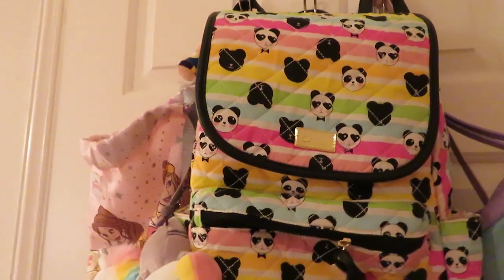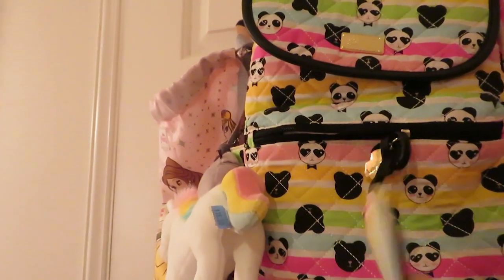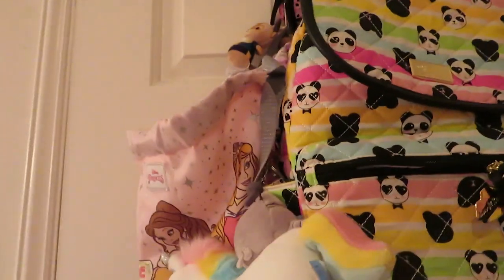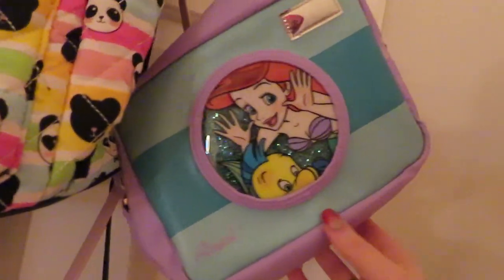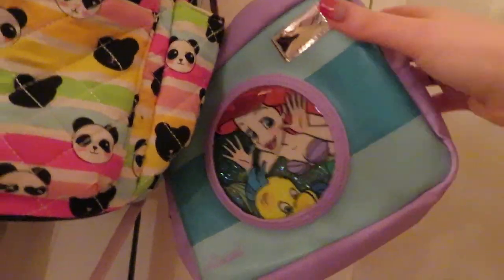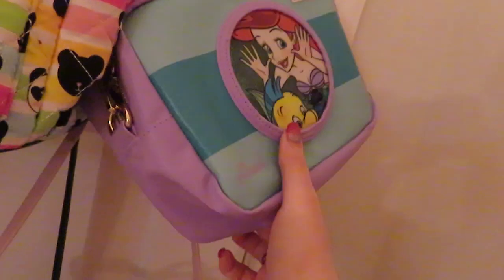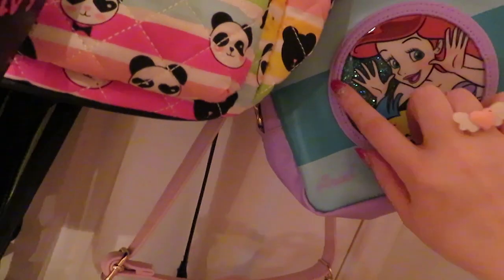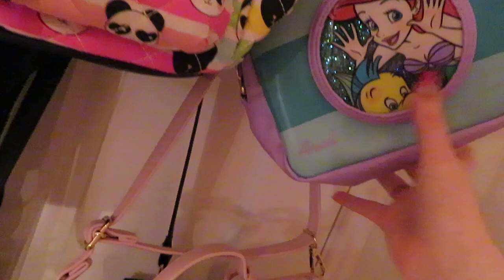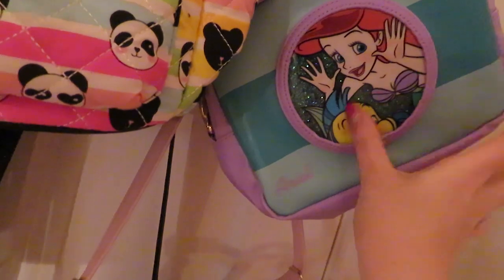In the middle, we have this beautiful rainbowy Betsy Johnson backpack. It came with this little thingy, and it's gorgeous. I found that at Ross, and then I put my rainbow pushing on it because they just go together so perfectly. I love so much this adorable Little Mermaid purse. She's in a camera, and they're sticking their faces out at you because I don't know. But I put this glittery back piece because this was normally clear, but I thought it gave it a sense of dimension and it just looks so much better. So I actually added that.